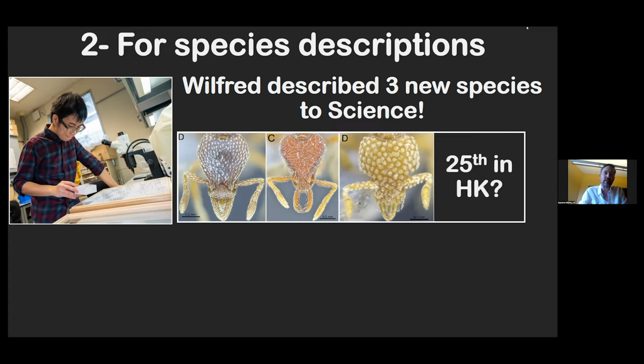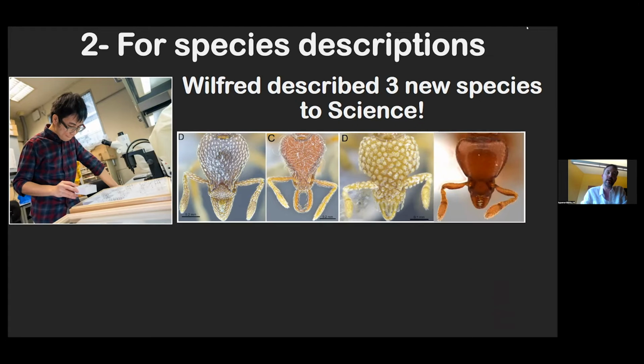And just very recently, actually just a few weeks ago, we discovered the 25th species in Hong Kong. And this one, you can see, looks very different from all the previous ones. It's also a new species for science. And it was found in a place where we would not guess that a new species could be found. It's kind of a disturbed area, not where we imagine new species to be discovered. And yet that's where we found it.